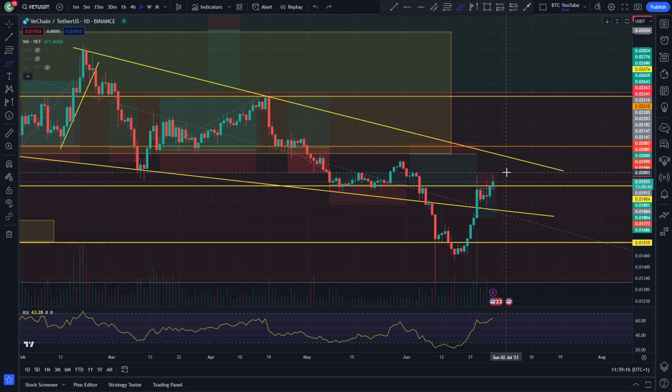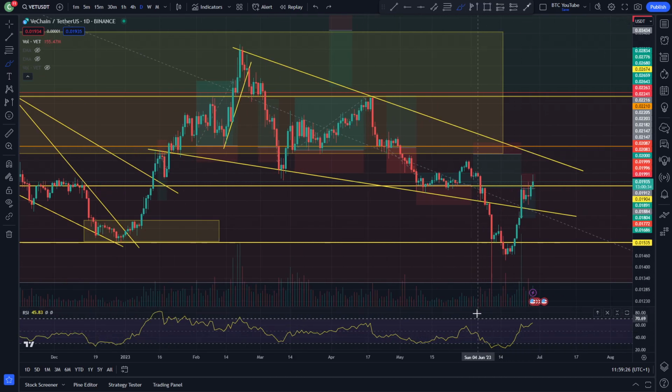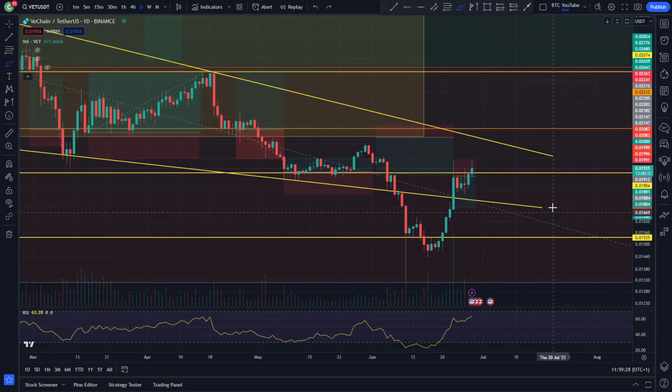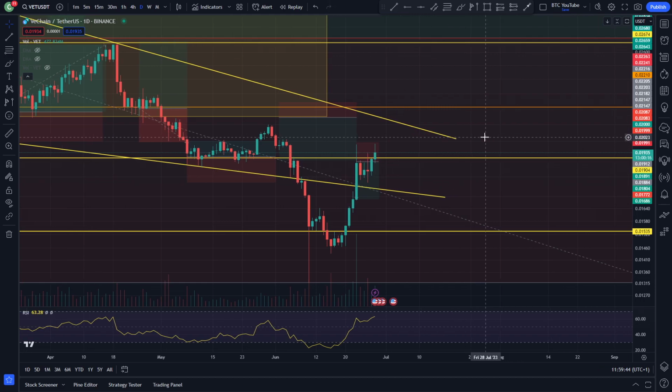Really, you can see the resistance right now is basically at around 2 cents, a big psychological resistance. And obviously starting to get a little bit overextended on the RSI as well after this very nice bounce off the low. So right now sitting about halfway through that descending wedge, and we are waiting to see what happens in the wider market for Vechain. I'm tempted to say that we're probably going to have a little bit of a retracement before having a bounce to the top of the range, which would be at around 2.2 cents, the range of that descending wedge that is. But right now we are just waiting and seeing what's going to happen next.